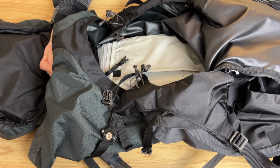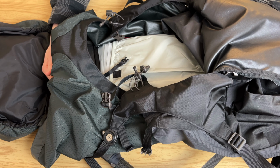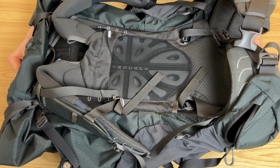This saves me from digging through the pack multiple times a day to find gear that's buried at the bottom, and it also makes life a lot easier when it's raining outside. The next feature I like about this pack is the suspension system. As I said, it's an internal frame backpack, so you've got a frame which runs up around the top and then down into the waistband inside.